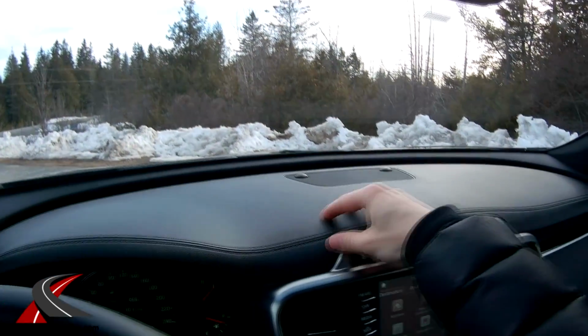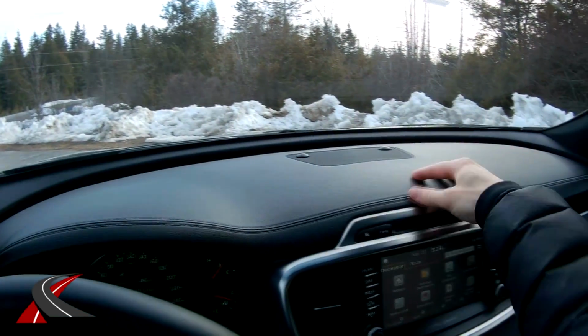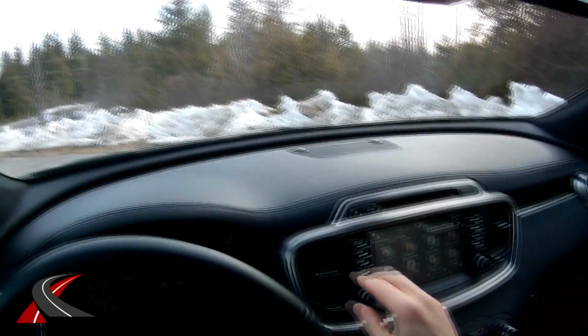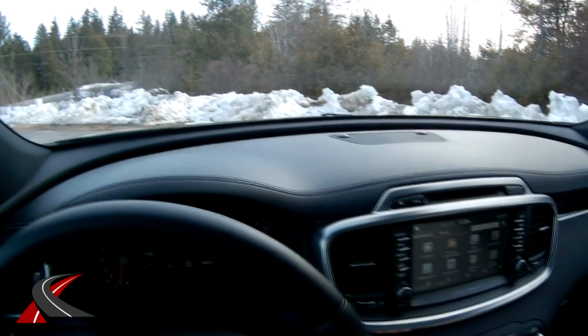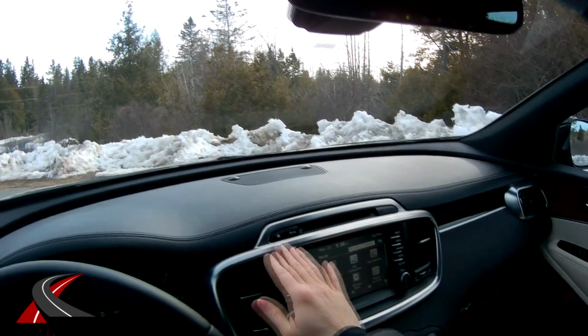This is all kind of leather. Well, this is not real leather, I don't think anyway. It feels kind of like fake leather. And this is kind of rubbery. But it's not like the Rio I had a few weeks ago, which was all hard plastics. This is kind of soft plastics, and it does look really, really nice.